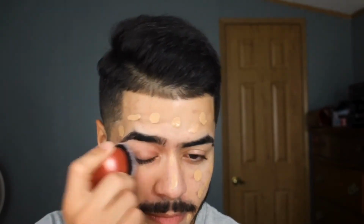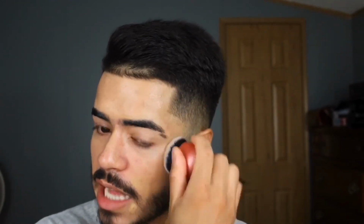So I'm just gonna buff that in with this Real Techniques foundation blender brush. Make sure also, since I have a fresh cut, I'm gonna blend it into my hairline. We don't wanna have separation between our face and our hairline. We don't wanna look like I'm wearing a mask. So here's the foundation all buffed in.